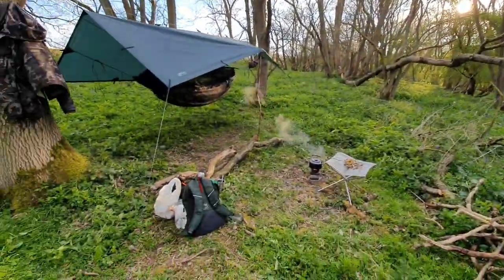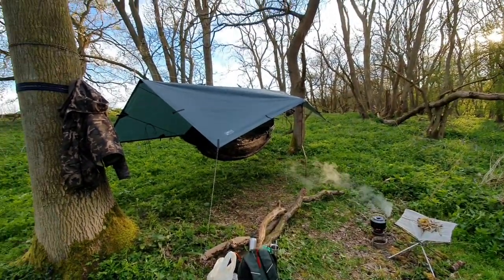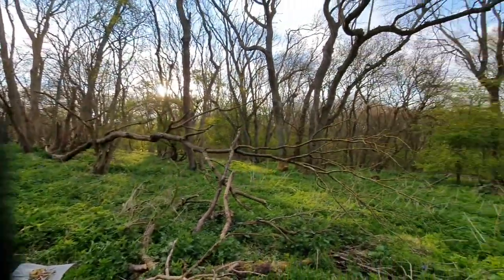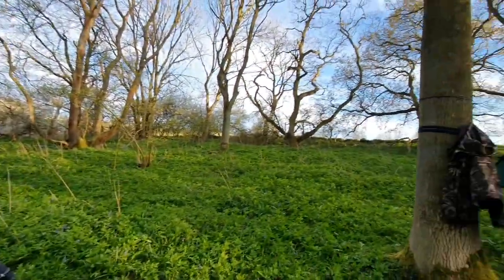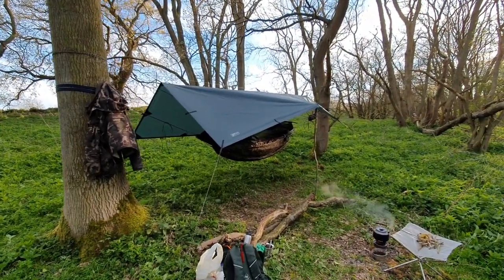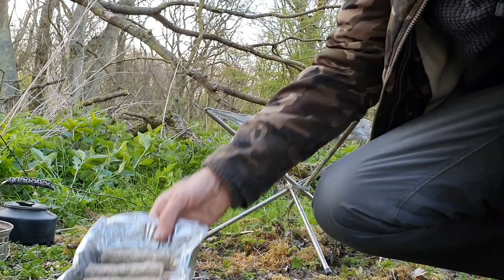Time to light the fire and get some dinner on before it gets dark. It's about 6:45, so still got about an hour and a half of light. Lovely. Right, better make that tea before that water boils away. Kebabs ready. Yum yum yum.